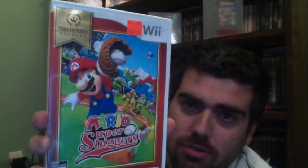Mario Super Sluggers. This is complete. It has the little Club Nintendo thing, but it has the manual behind it. Pretty cool. Find that Mario game for only $5 for the Wii. So, happy to add that to the collection as well.